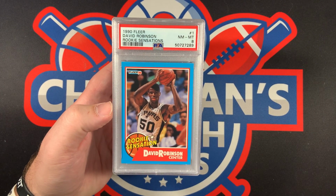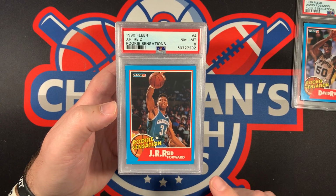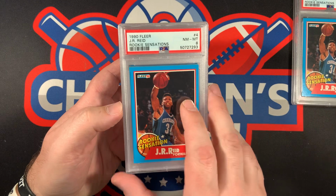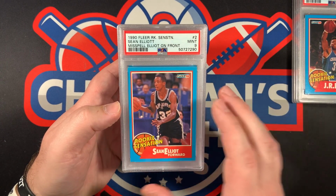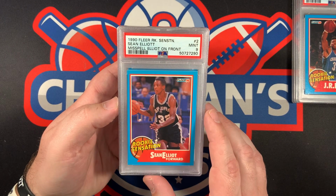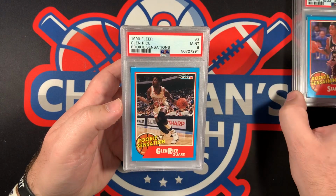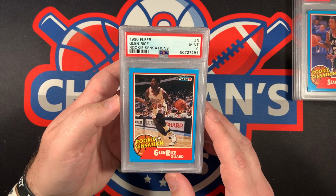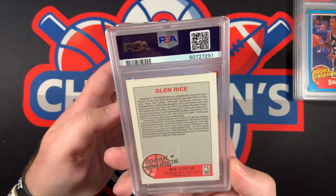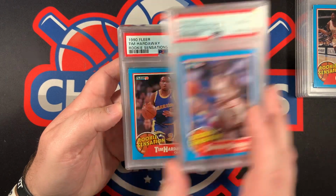This is rookie sensation David Robinson, and that's a PSA 8. Next up, rookie sensation J.R. Reed, PSA 8. A little duplicate there, another 8. Sean Elliott went to the University of Arizona, PSA 9. Misspelled Elliott on the front. Elliott should have 2 T's, and this card has 1. After that, rookie sensation Glen Rice, PSA 9. I forget where he went. Michigan, that's right.